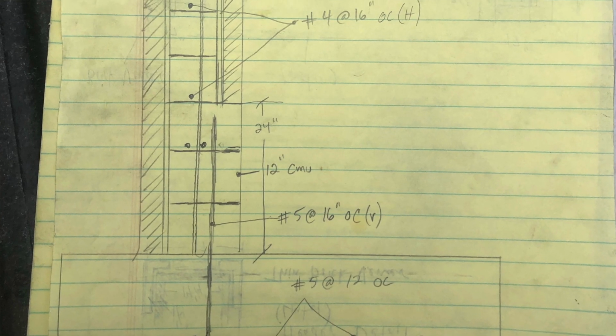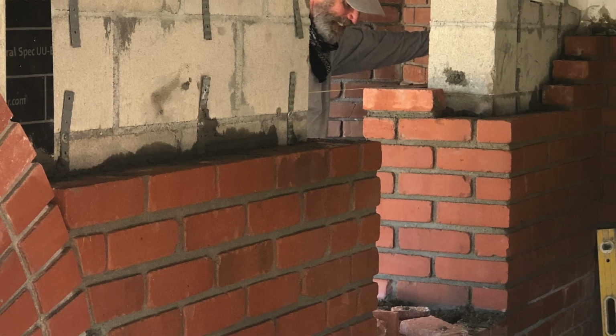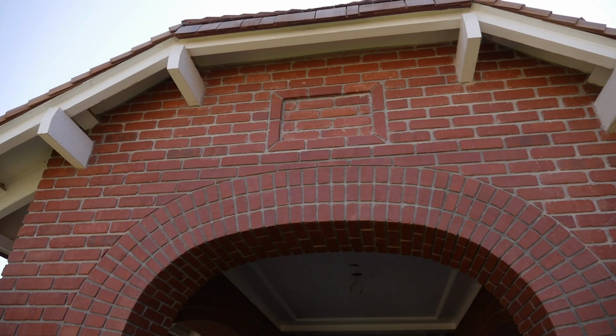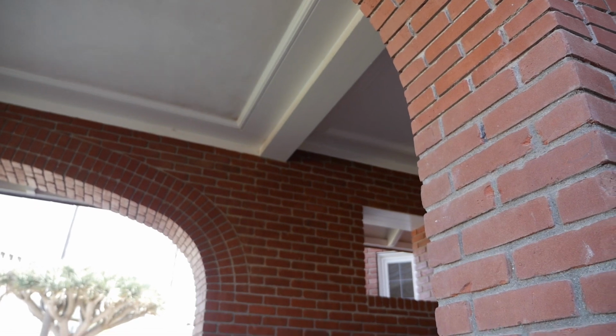So I came up with a design to rebuild the structure out of block and veneer the block with the old brick, and then do arches out of wood where they were going to connect to my masonry, and the framers were going to make an arch out of that, and so I veneered that with some thin brick to match the old, and that's how we corrected and fixed that whole structure there.